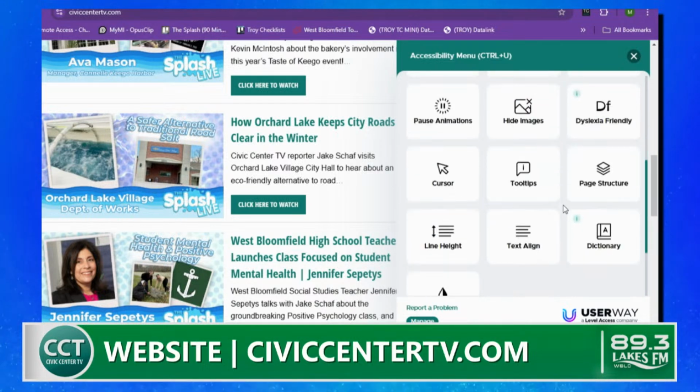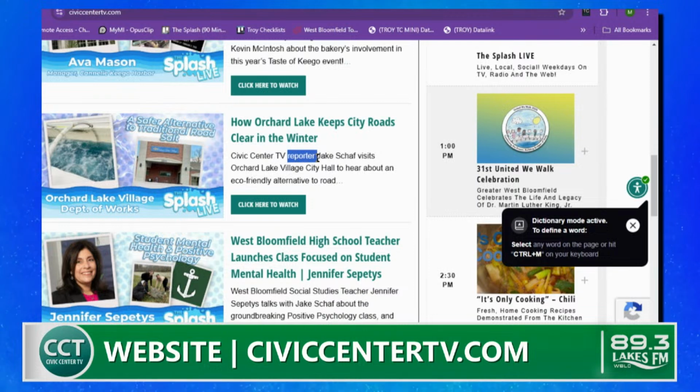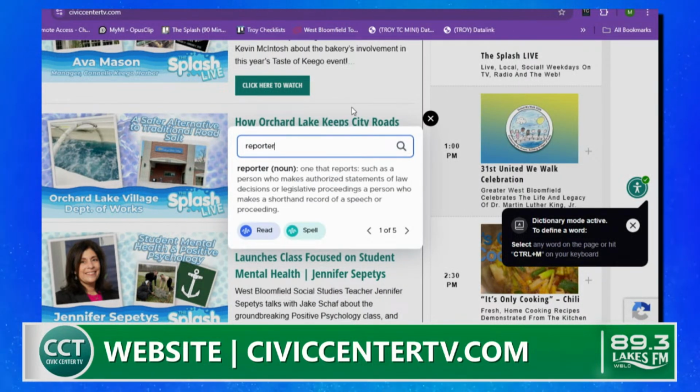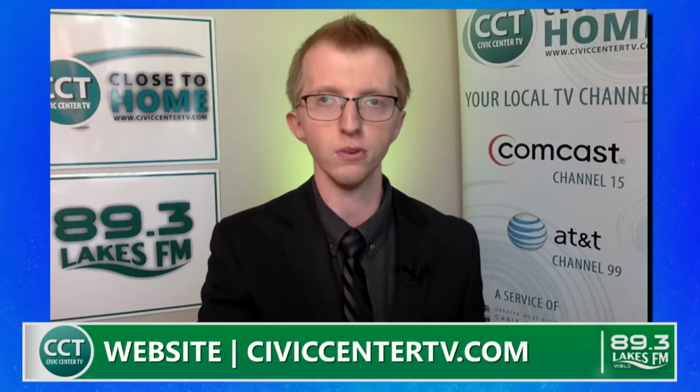The last one that I'm going to go through is a really cool one. It's the dictionary option. You click on that, and anything you highlight on our web page, it's going to give you the definition of that word. So reporter, it's going to bring that up. It's going to tell you a few different definitions. We got 5 of those in there. If you don't know how to pronounce the word, you can click the read button in the bottom left section of that, and it will play the audio over your computer speakers or your headphones or your earbuds, whatever you're using, and tell you how to say reporter. It'll also help you spell it as well, all for helping those expanding their vocabulary or perhaps learning English as a second language.